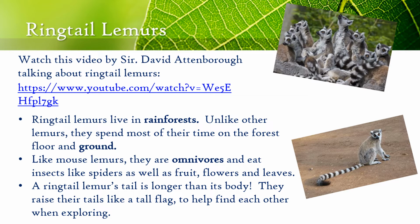And a ringtail lemur's tail is longer than its body, and I've tried to include a photograph there just to show how very long their tails are. They raise their tails like a tall flag to help find each other when exploring. Let's click to the next one.